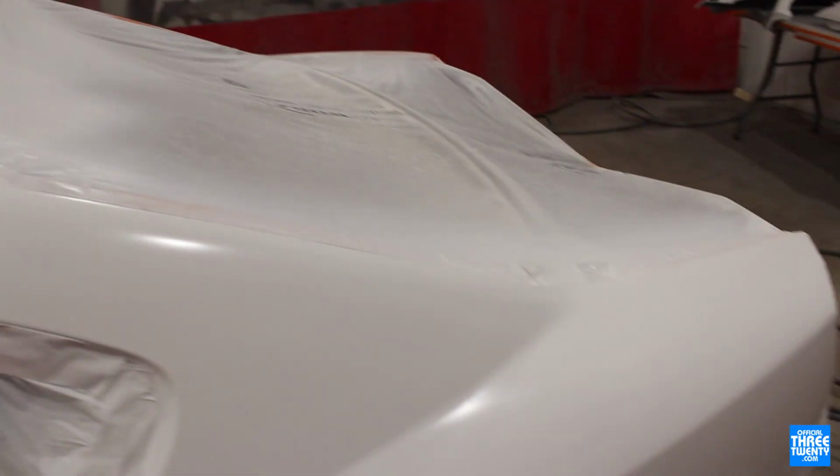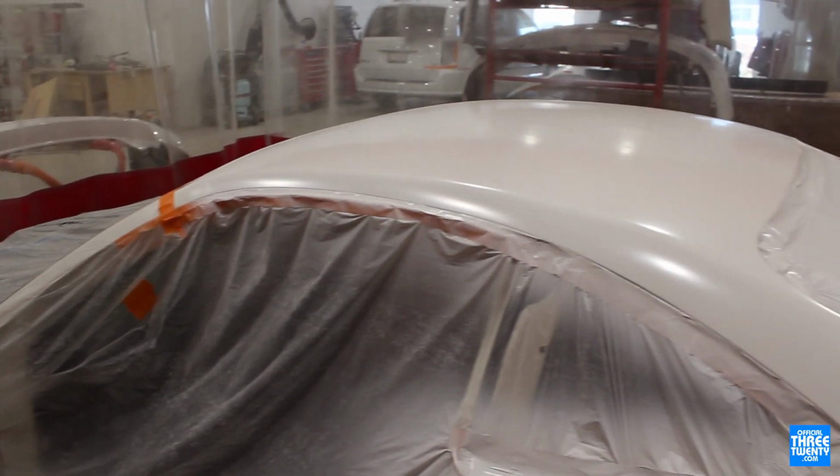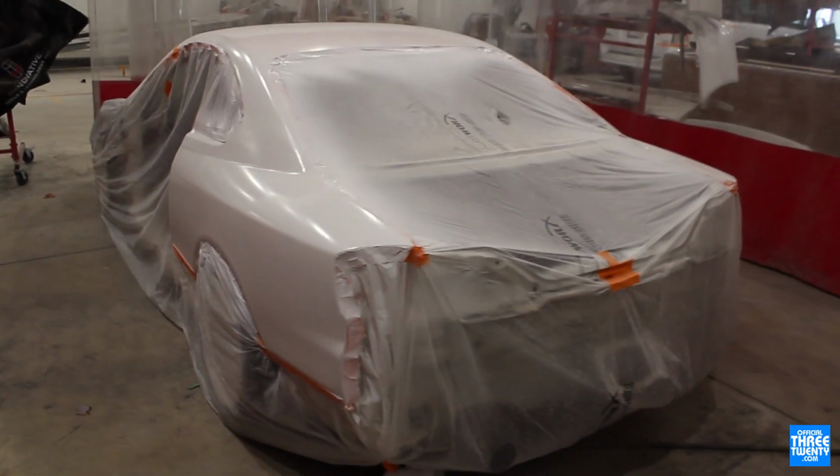So it was no secret this thing was a little rough around the edges, to say the least. It needed a full repaint. That was in the plans from the day I bought it. And as you'll notice, we are going all the way with this one. So not only is it getting repainted, it is actually getting color changed. The original Pearl White is going to be no more.